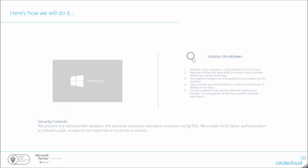The security controls that we've put in place around this solution are two things. One, we will prevent any data transfer happening from the virtual machine to the personal machine and vice versa. So there's no data transfer between the two machines. That wouldn't be possible. So that would prevent any sort of viruses or malware from being able to go from a personal machine into the business machine and obviously into the business environment.